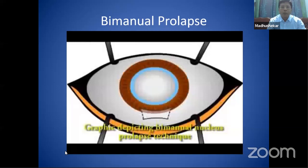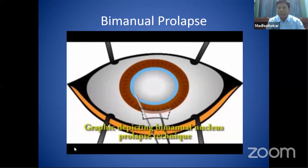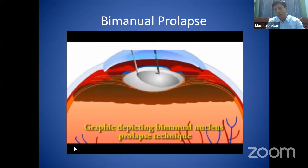Vivek has covered, and other speakers have also covered, this bimanual technique. We have to learn it if we are dealing with this type of hard cataract or subluxated cataract. Here I'm showing the animation of this bimanual prolapse. We have to use two instruments: a Sinskey hook in the dominant hand and a cyclodialysis spatula in the non-dominant hand. The spatula will act as a fulcrum and it will reduce the stress on the zonules.